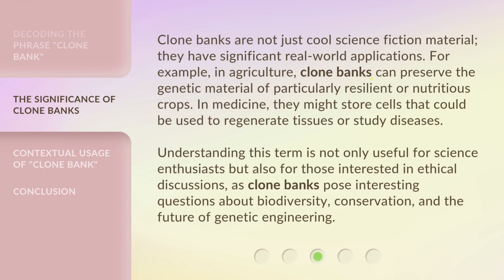Clone banks are not just cool science fiction material, they have significant real-world applications. For example, in agriculture, clone banks can preserve the genetic material of particularly resilient or nutritious crops. In medicine, they might store cells that could be used to regenerate tissues or study diseases.